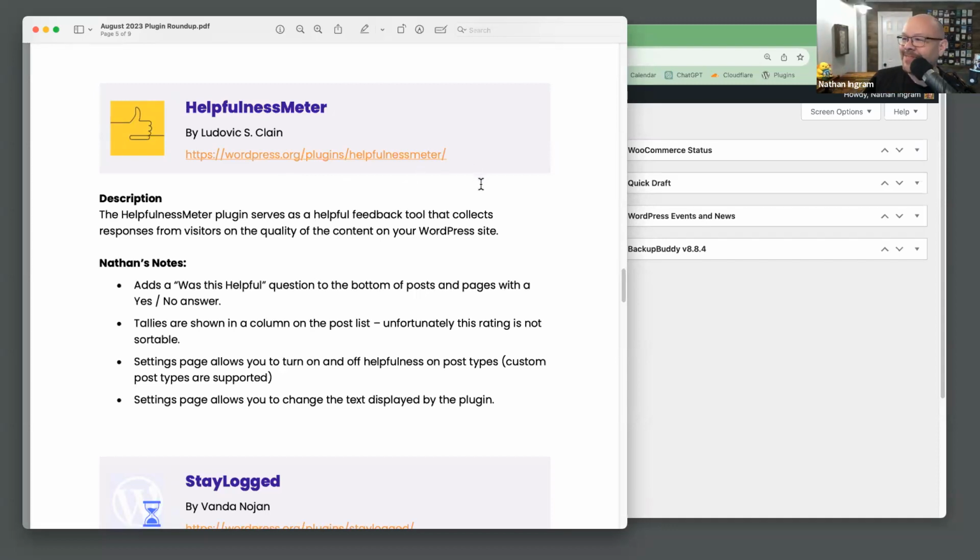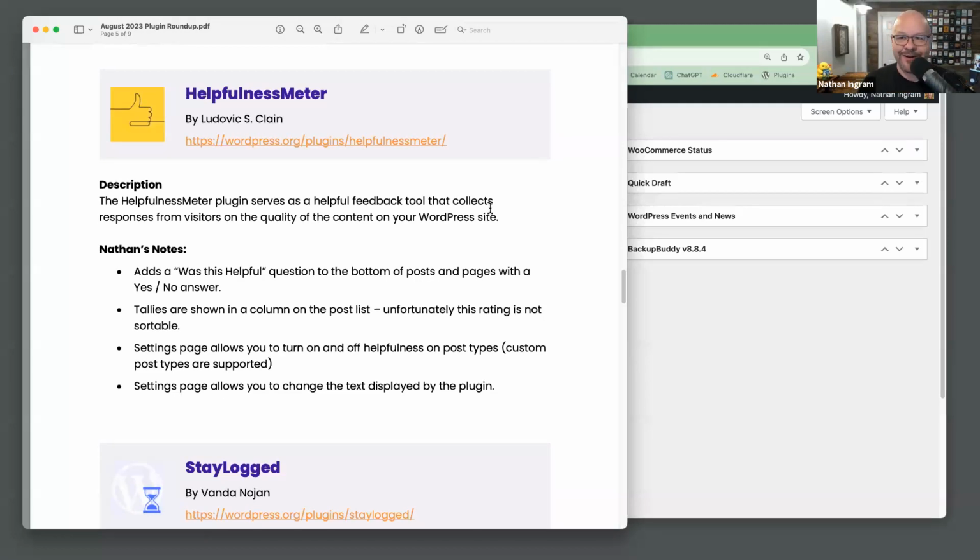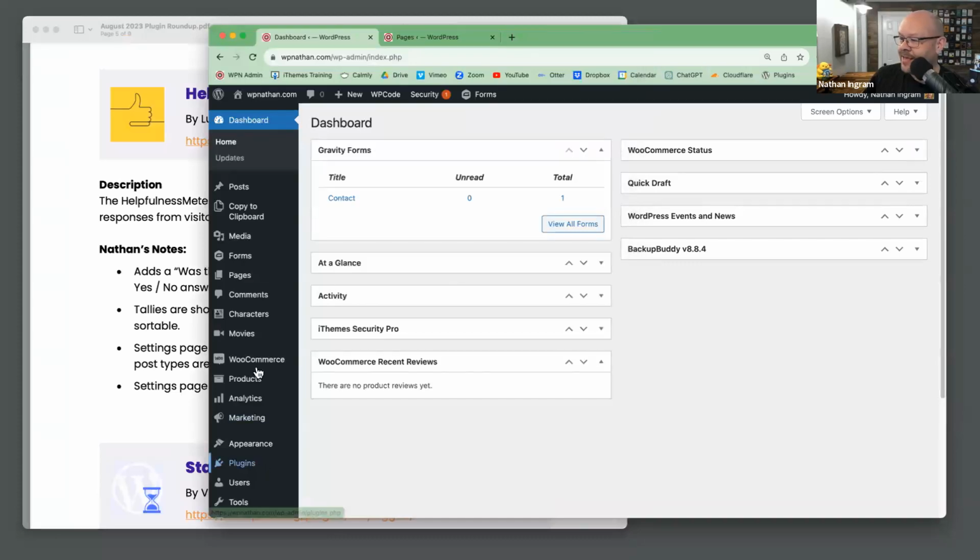Okay. Moving on down the list to the helpfulness meter. Now, this is a nice little thing that I think could be helpful on certain kinds of content. Particularly, maybe you're creating like a knowledge base for your clients inside of WordPress, or maybe you've got some instruction type posts, and you want to be able to measure whether this article was helpful to someone or not. So that's what helpfulness meter is all about. It's got a really weird icon. I'm not quite sure what's going on here, but helpfulness meter.